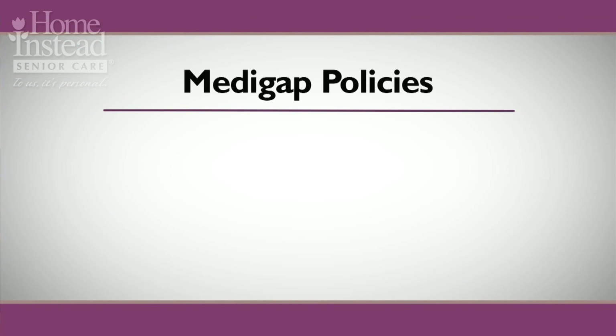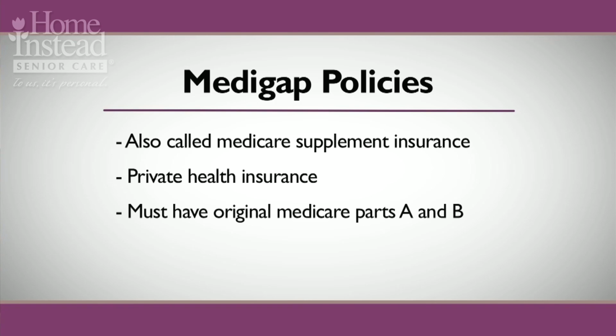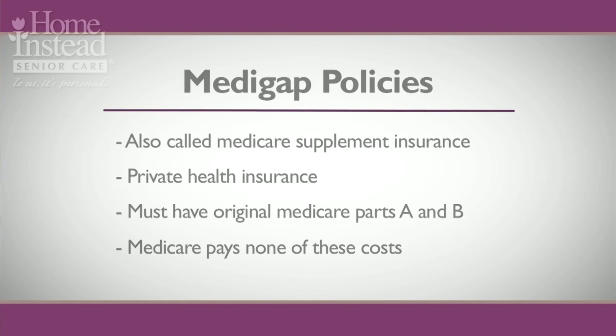Today I'm talking about supplemental insurance coverage and other insurance considerations around Medicare. According to the Centers for Medicare and Medicaid Services, a Medigap policy, also called Medicare Supplement Insurance, is private health insurance that's designed to supplement original Medicare, which is Parts A and B. You must have both Parts A and B to get Medigap insurance. And do note, Medicare does not pay any of the costs for you to get a Medigap policy.